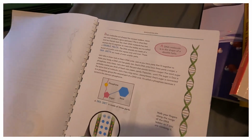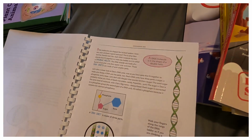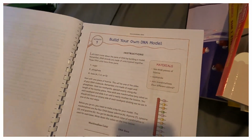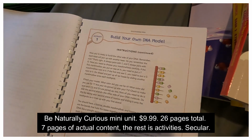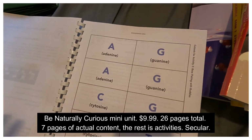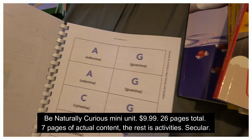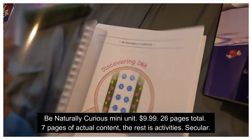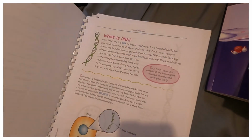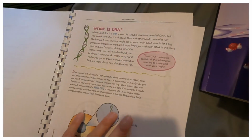Be Naturally Curious is recommended by Torchlight, the literature program Torchlight, which is a secular program. I just don't care for it, and it's not because it's secular. It was said to be a literature program, but it's not really. I wouldn't say it is. So for this, I want to say it was like $14 maybe. No, I think it was way more than that.